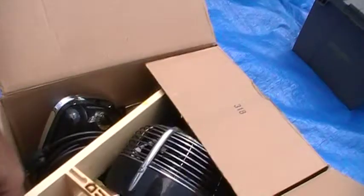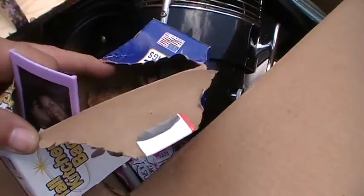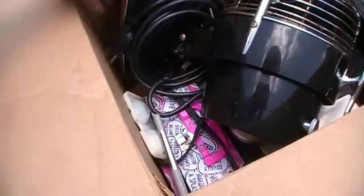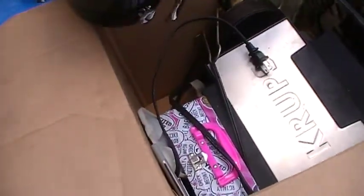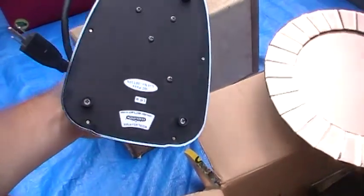So we will open the box up and see. We will see. There's rocks in here too. I don't know why we got a lot of rocks in this stuff. So this is garbage. This is an eliminator fan. Don't know if this is an old fan or not. Have to do some checking out on it to see.